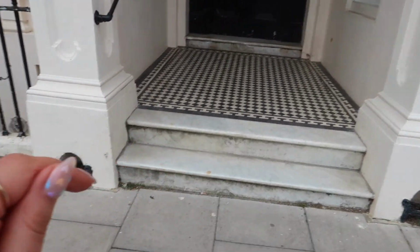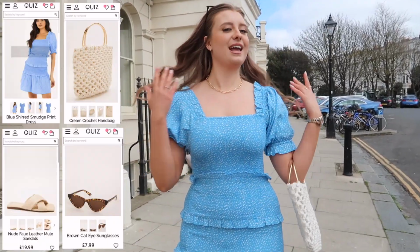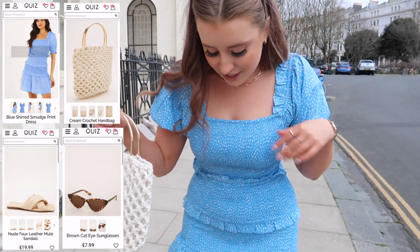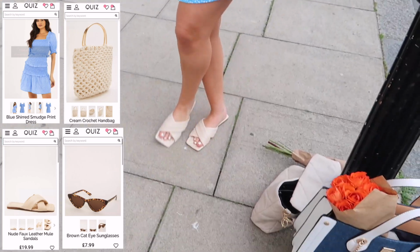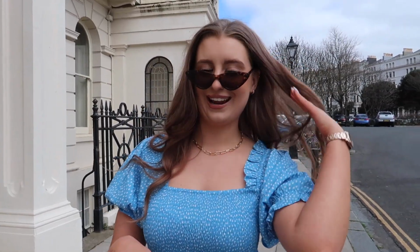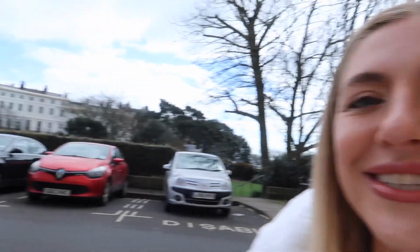Okay, so we're shooting in this sort of area now. I'm in another dress. This is again from Quiz. It's really, really cute. I'm thinking full spring vibes. Got this new in Quiz crochet bag. That's really cute. Quiz sandals. So fully Quiz out. Oh, and sunglasses, which I just left the little sticker on. Oh my god, I was like, she's gonna shoot with the little UV sticker stuck on. And yeah, this is the reality of shooting.